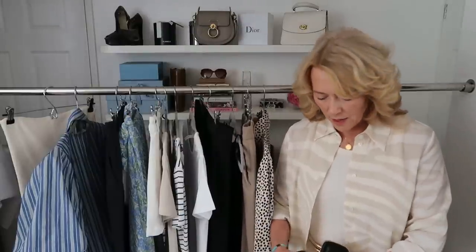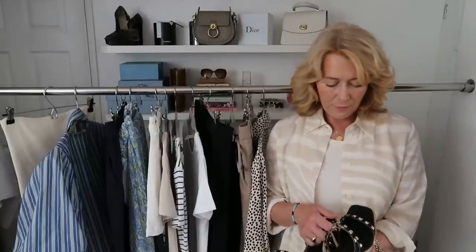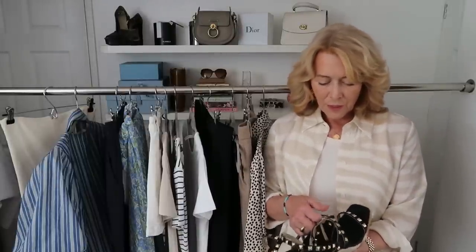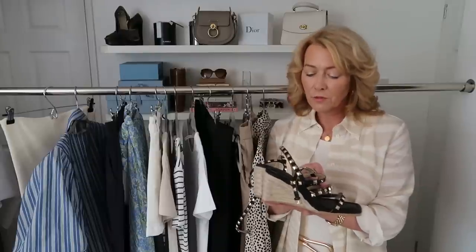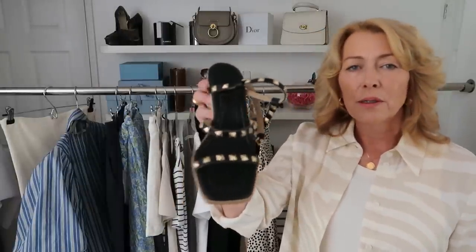And first up, I'm going to share with you a pair of sandals that I thought were just too reasonably priced not to pick up. Now, I featured these in my accessories haul. I don't think I'm going to keep them because they're just slightly too big. I wanted these in a size 3. I'm a size 3 and these are a 4, and they're just a little bit too big. But I thought these were a great Valentino dupe.